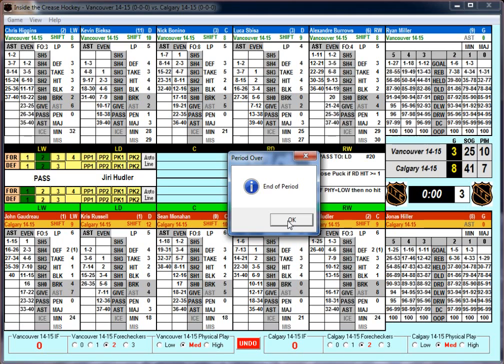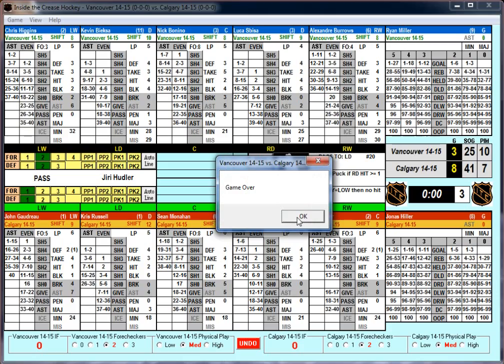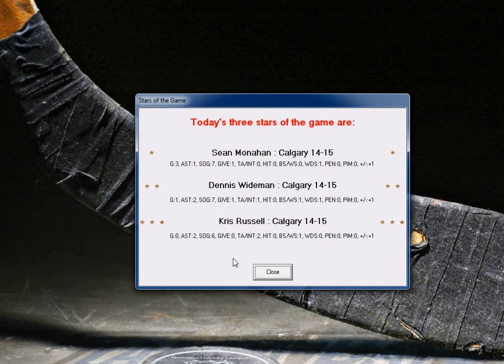Whew. 8-3. You got to see the three stars of the day. Sean Monahan from Calgary had 3 goals, 1 assist, 7 shots on goal, 1 giveaway. He was a plus one. Dennis Wildeman, 1 goal, 2 assists, 7 shots on goal, 1 giveaway, 1 interception, plus one. And Chris Russell, 2 assists, 6 shots on goal, and a plus one. There are 3 stars of the game.